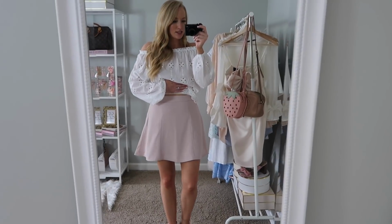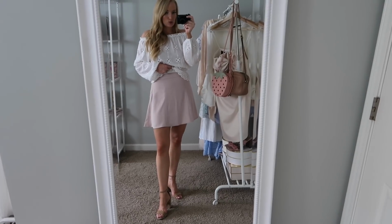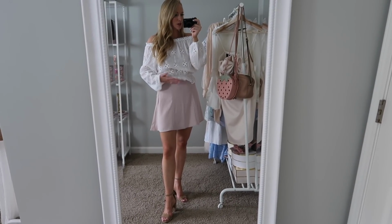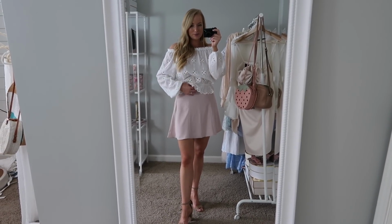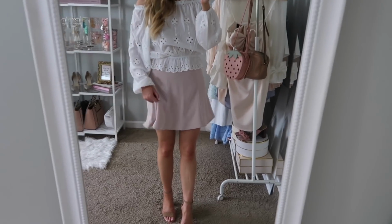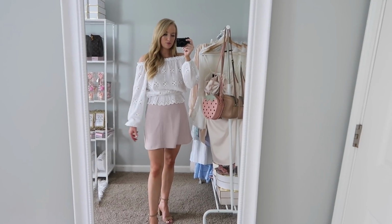It is high-waisted. I'm wearing a 4, which I normally size down to a 2, but just based on where the model was wearing this, I just got my normal size, and I'm definitely glad because I have no extra room, or I wouldn't want it to be any tighter. But I just love how flirty it is with all the little ruffles around. It's not really ruffles, but the flares.